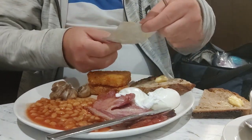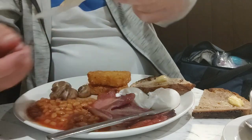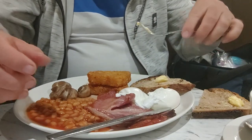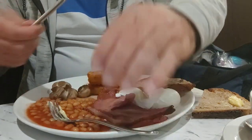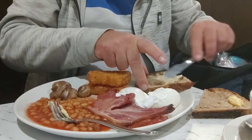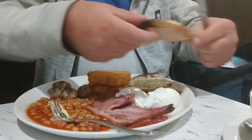So what butter we got here? It doesn't have a name on it, but that's what it is if you can read it. It's got a gold wrapper. You only get one slice of toast. I think you should get two really. Quite small, isn't it?